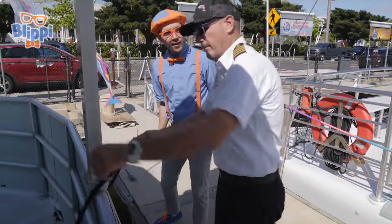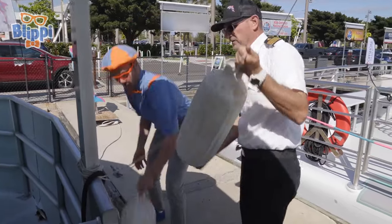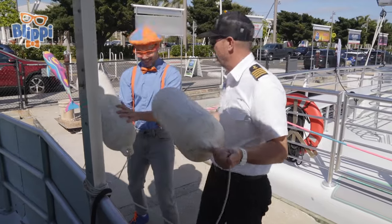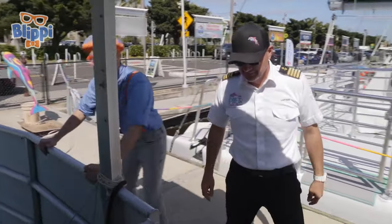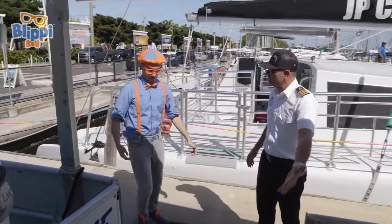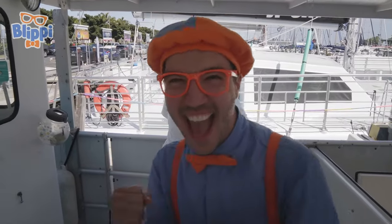Yeah, this is the bow line. That means, bow means the front of the boat. And then these are the fenders, and we're gonna put those inside. These keep the boat from banging against the dock. Okay, whoa, these are pretty big fenders. Yeah, good job. Whoa, we all did it right. Go ahead on board. Okay, so Captain Christian's gonna start up the engine, and I'm gonna go look for some dolphins. Yeah!